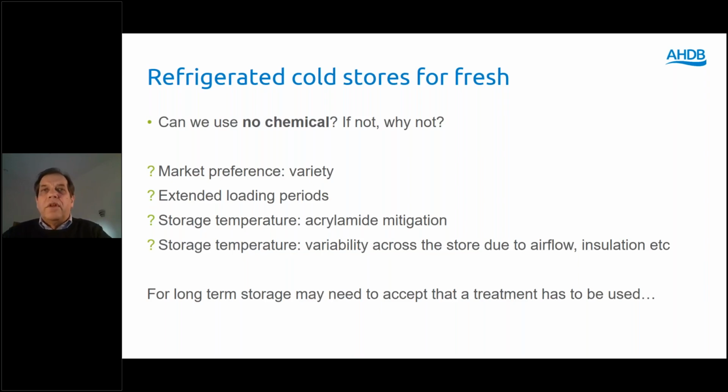If you aren't able to go down the no chemical route, then why not? That may, for very valid reasons, be due to your market preference for certain varieties, maybe ones which have very short dormancy. You may be looking at extended loading periods for the configuration of stores that you've got. You may have chosen to store at a slightly warmer temperature for mitigation of acrylamide.